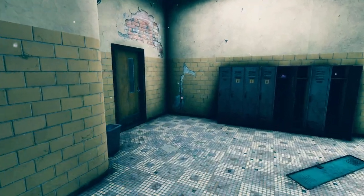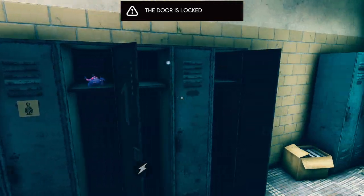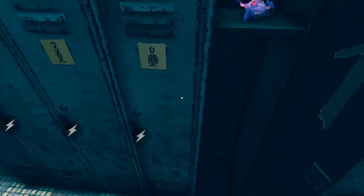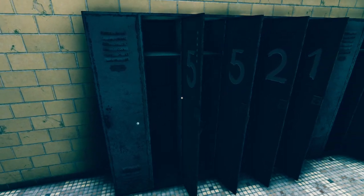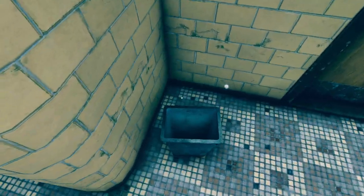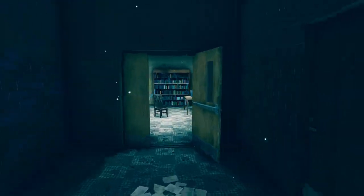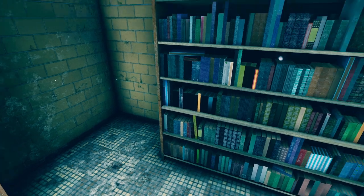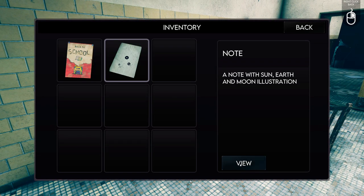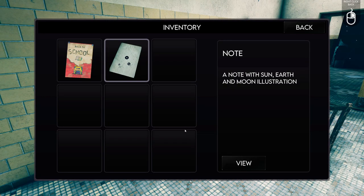Now, where do I do this puzzle is the question. That door's still, wait. Where's the puzzle? Hold up, where's the puzzle? Oh. The sun, the moon, and the earth. I mean, that's cool, but where's the puzzle?